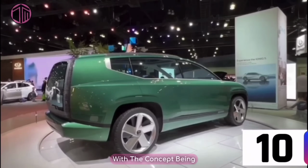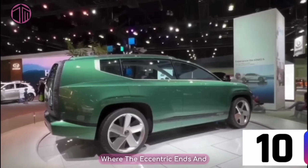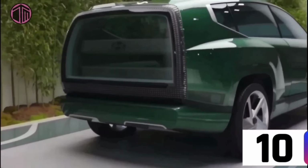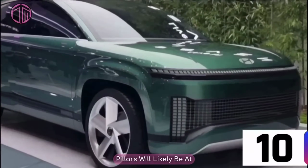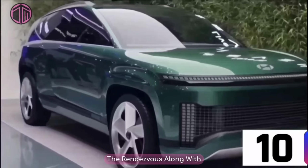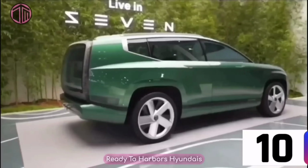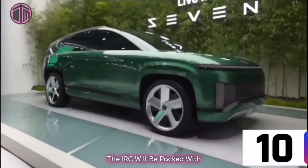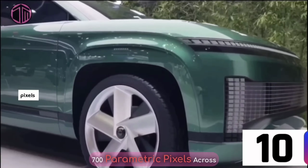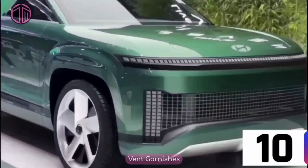With the concept being abundantly flamboyant, it is hard to determine where the eccentric ends and the realistic traits will start. However, the square-shaped wheel arches, sloping roofline, and the A-pillars will likely be at the rendezvous, along with the roof rails and the windshield. The production model seems ready to harbor Hyundai's new two-tier headlights. The Ioniq will be packed with 700 parametric pixels across the headlamps, rear lamps, front lower sensors, and air vent garnishes.